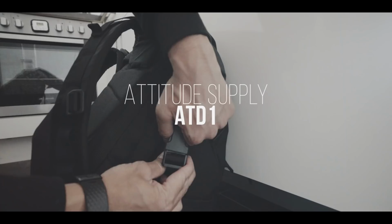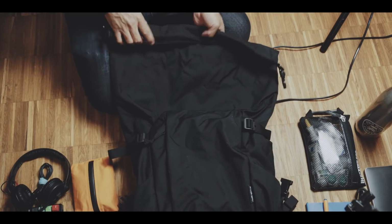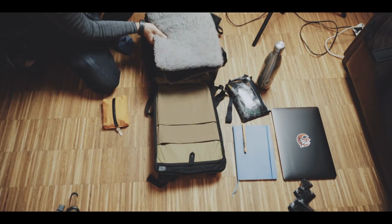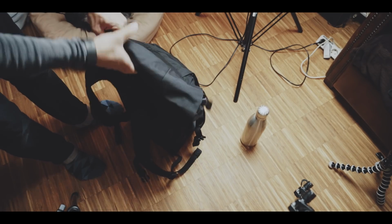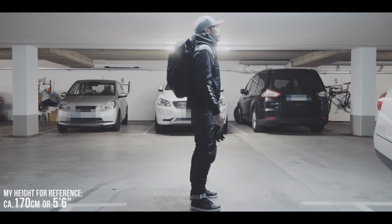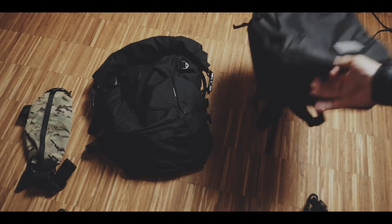Then you need to go with the Attitude Supply ATD1. The ATD1 is one of the rare hybrid backpacks that combines a clamshell opening with a rolltop top loading. And with that it combines the best of two worlds, easy packing and unpacking with a clamshell opening and expandability with its rolltop opening. So you can fit a bunch of items into this bag but still compress the bag quite a lot to have a manageable size for everyday use. So you can roll down the top and compress the bag from about 55 liters capacity to a very manageable 20 liters. Furthermore, the build quality is exceptional.